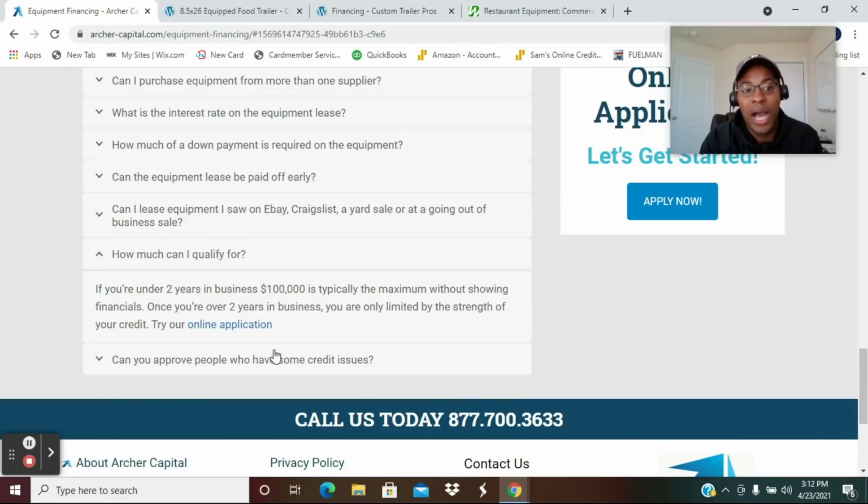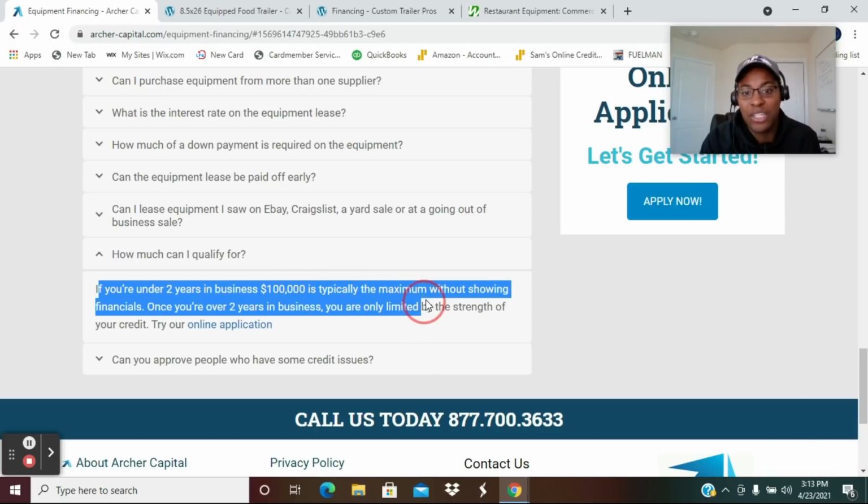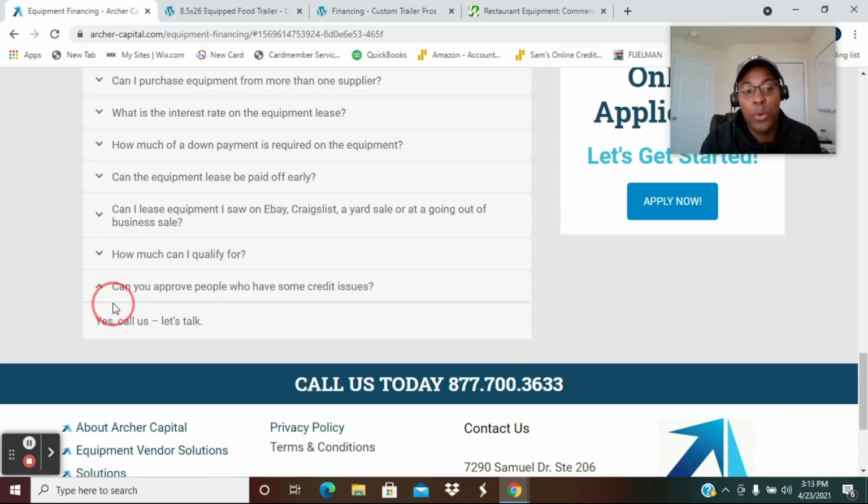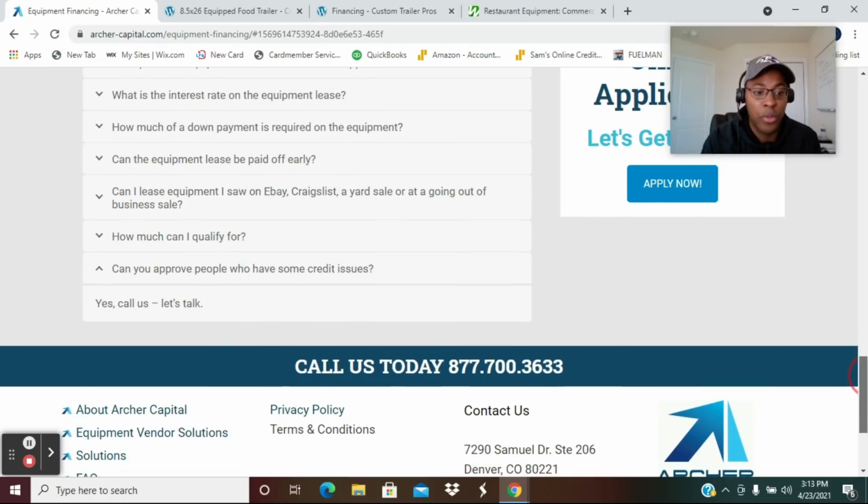All right, so some of the most commonly asked questions: how much can you qualify for in equipment financing? So right here it says if you're under 2 years in business, $100,000 is typically the maximum without showing financials. Once you're over 2 years in business, you are only limited by the strength of your credit. Another frequently asked question is, can you approve people who have some credit issues? Yes, you could speak with them and they can discuss options with you.